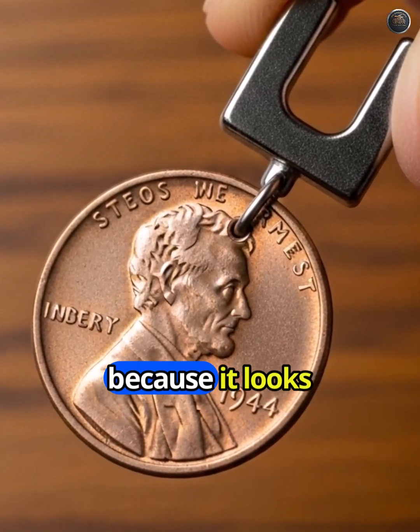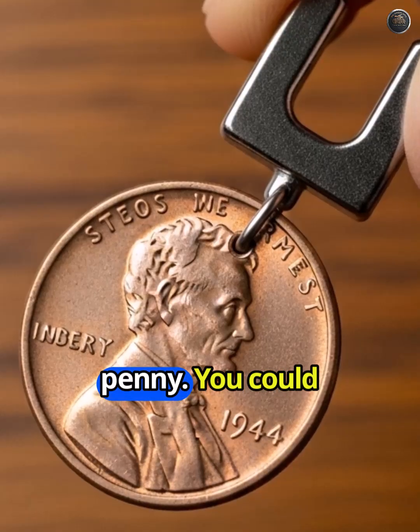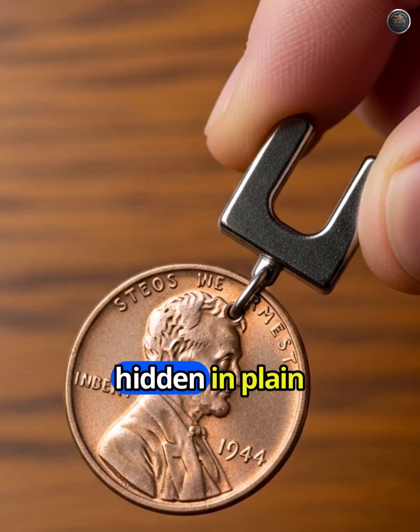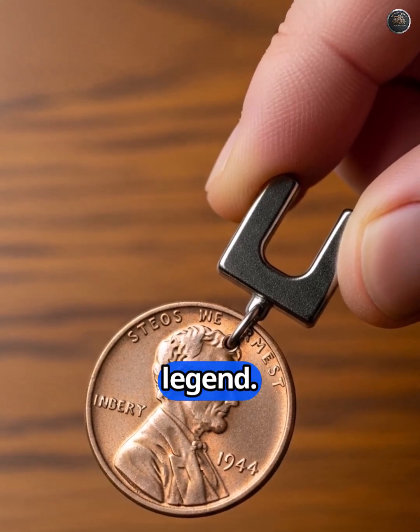Why is it so famous? Because it looks like a normal penny. You could have passed one in 1945 and never known. That hidden in plain sight factor drives the legend.